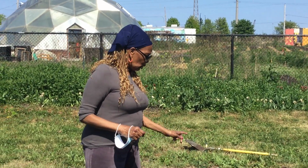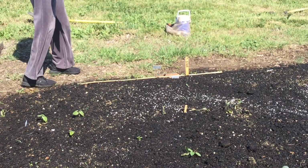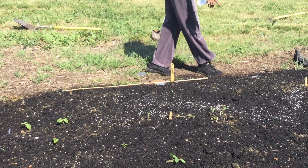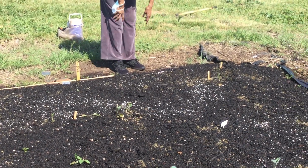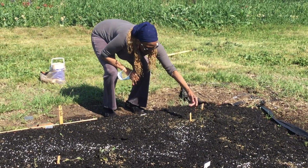I planted some corn, some honeydew, which nothing's coming up yet. The honeydew is right here. I got some Swiss chard right here. See the little heads coming up and out. Here's some onion right here.